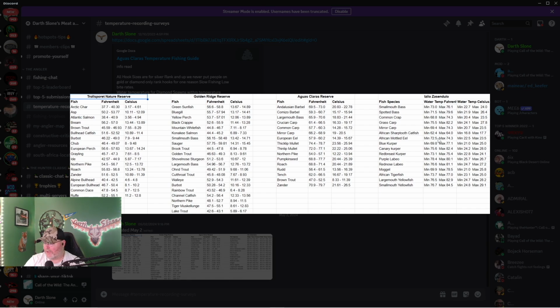Some fish are just 2 or 3 degrees. You've got to get a small window. And then you get some fish like the spotted bass, and you have an 8-degree window there. So some fish, just like in real life, will tolerate a little bit wider variety of temperatures, and some fish it's got to be just right or they just won't hang out there.